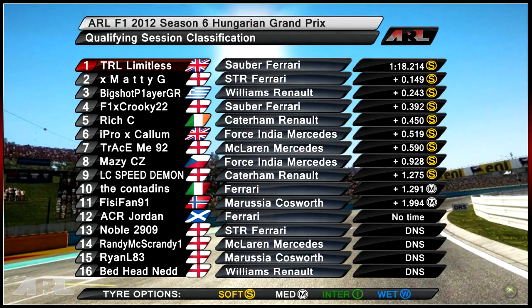Thank you very much, Vizzy, for that qualifying comparison. Now let's check out how they'll line up for this afternoon's race at the Hungaroring. It's a carbon copy of the front row from Germany. Tyrrell Limitless in the Sauber, once again on pole position by 1/10.5 from xMattyG in the Toro Rosso.